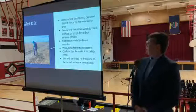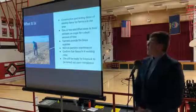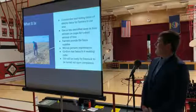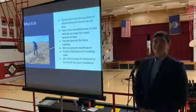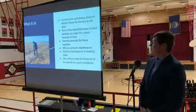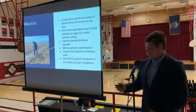And for my PBL, the farmers must supply the fencing supplies, and once the fence is built, I will not be performing maintenance on it, and I'll also confirm that the fence is in working order before I leave the site, and the site will be ready for livestock to be turned out on upon completion.